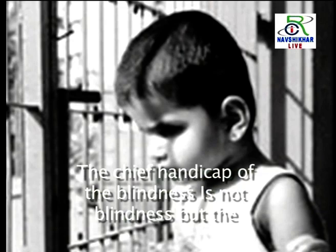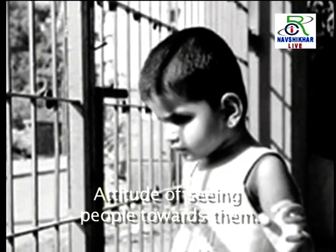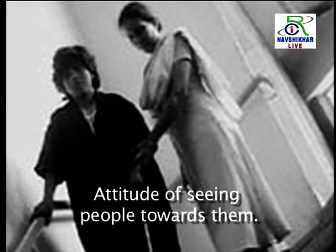The chief handicap of the blindness is not blindness, but the attitude of seeing people towards them.